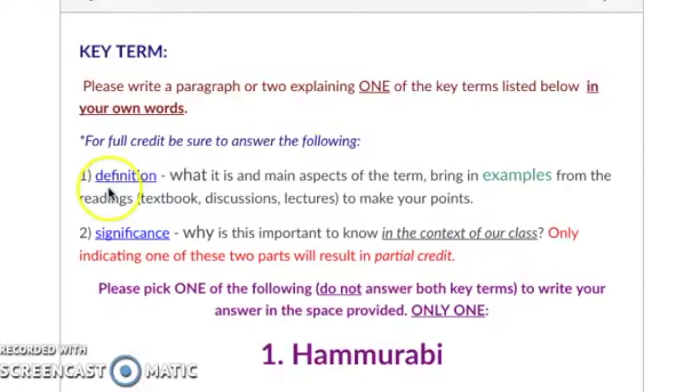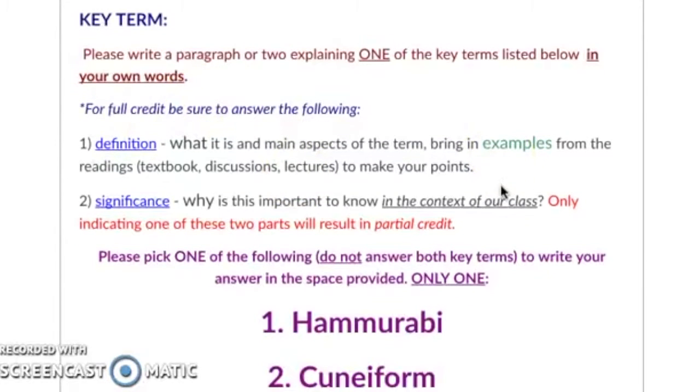A paragraph of the definition, the main aspects of the term, bring in examples from the reading. You might want to bring in aspects from the textbook, discussions. We've been able to talk about discussions. There's also some little caveats that are added in the textbook that are really good. That is all to help broaden the definition. Now, with all that information, you have to determine, based on what we're talking about, why it's significant for the context of our class. So, what does it say about identity? What does it say about identities today? What does it say about breaking down stereotypes? What does it say about world systems of exchange?